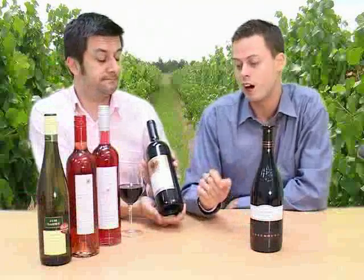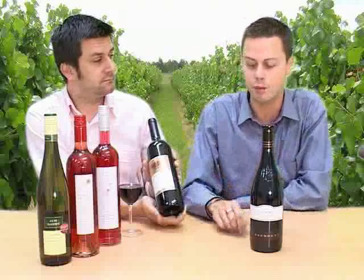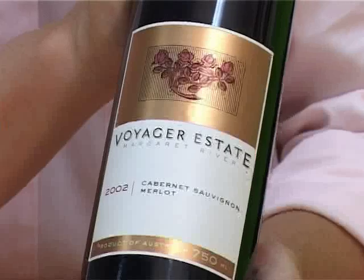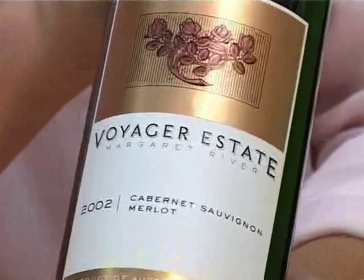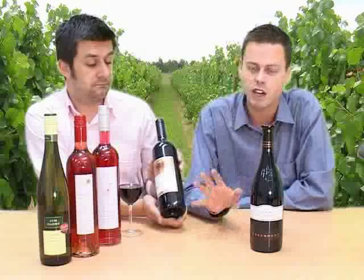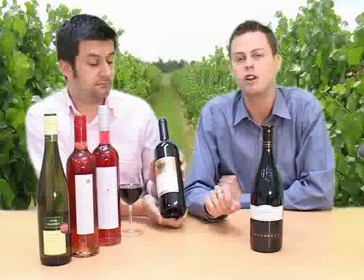And we'll get to the price in a second, but outstanding value. Big fruit flavours here. The Cabernet is really intense. The Merlot softens it out a bit, so it gives it that sort of rounded flavour. But an incredible wine out of Margaret River. You can pick it up in most places for between sort of $33 to $40 at the moment. If you get lucky on special, you can get it down around the 30 mark. But this easily drinks like a wine that's twice its price.